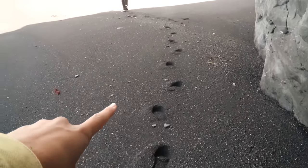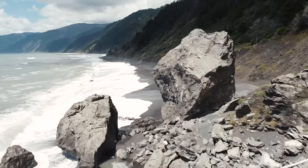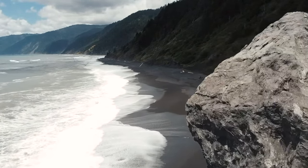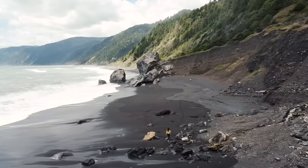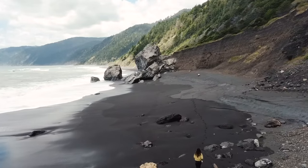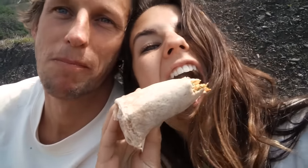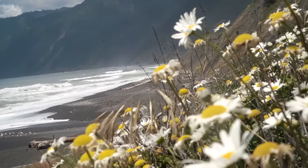The only footsteps on the whole beach. High seas collide with the volcanic rock and iron of the cliffs, leaving largely untouched black sand beaches to be explored for miles and miles. Fletch and I walked for hours along the sea without seeing a single person, which is truly a rarity in America's most populated state.